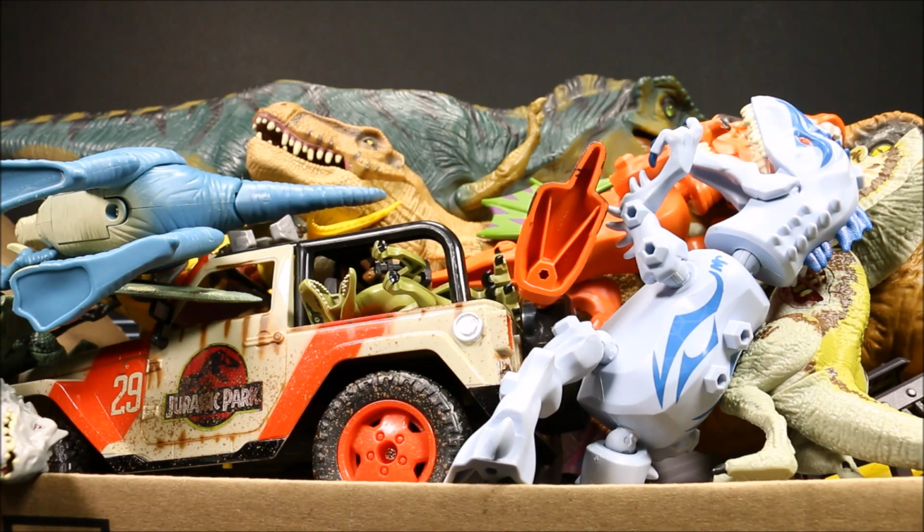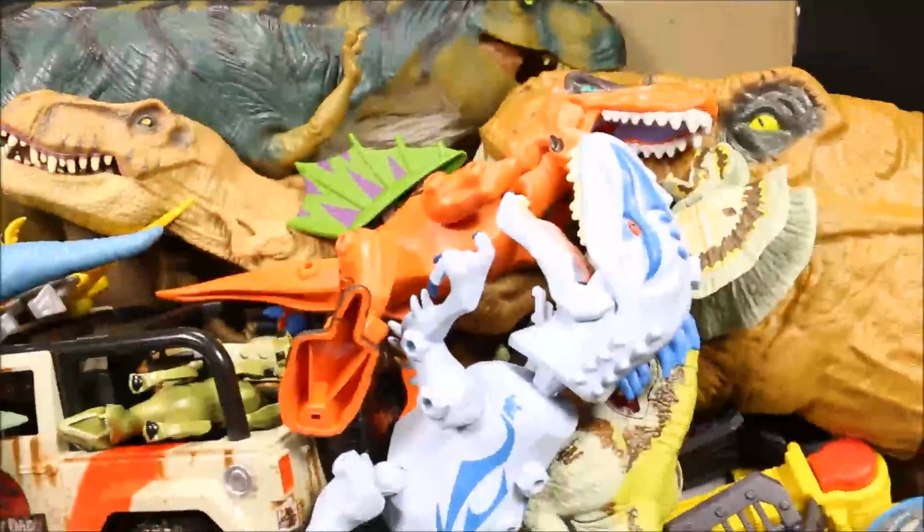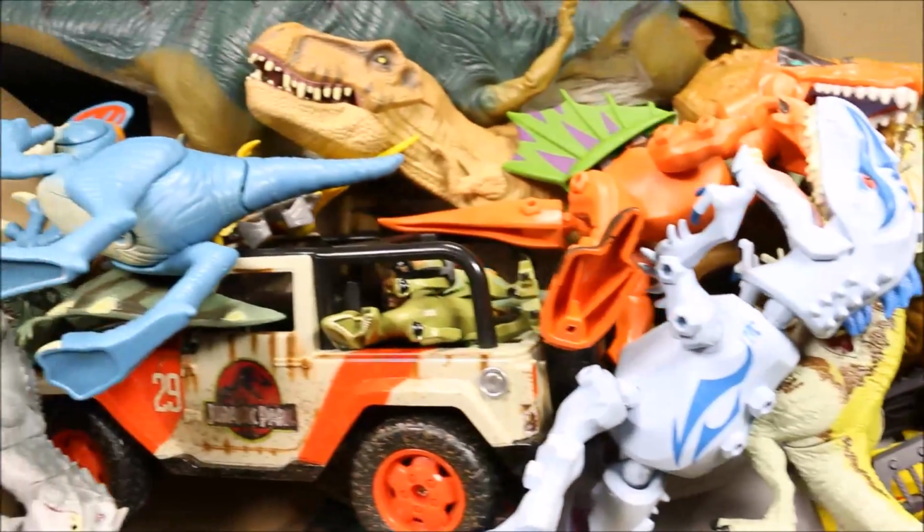Today we have another big box of Jurassic World toys. Wow, this is the fifth one I have. I'll be doing one more, but this is the biggest one. I mean, take a look at that. There's so many in here.